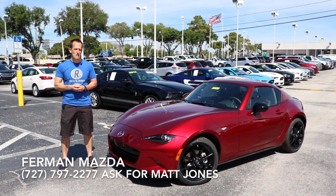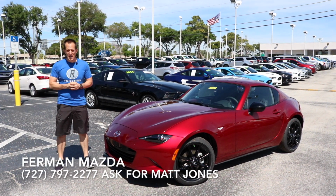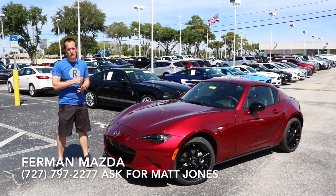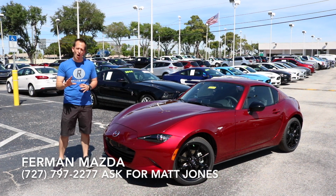I'm back here in Furman Mazda in sunny Clearwater, Florida. And of course, if I'm gonna be at a Mazda dealership, I'm definitely gonna bring you this one. This is a 2019 Mazda Miata RF.